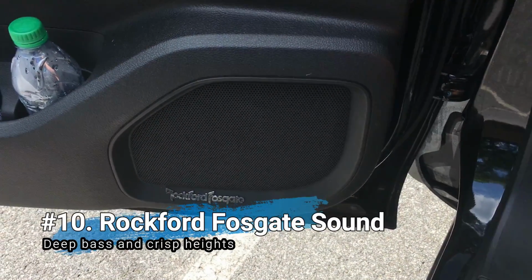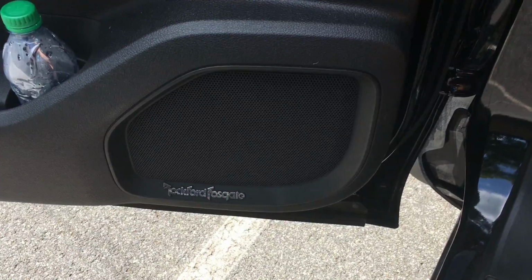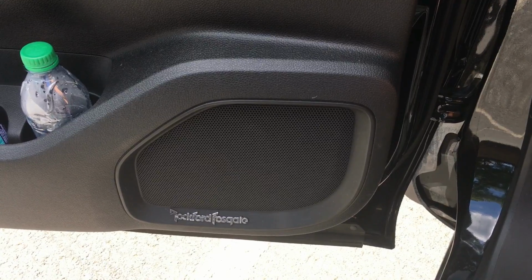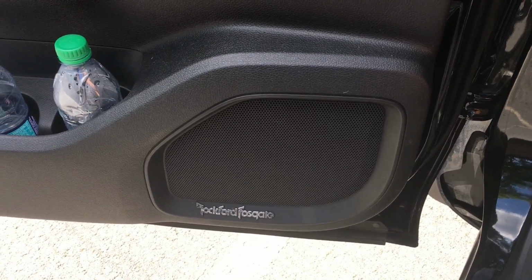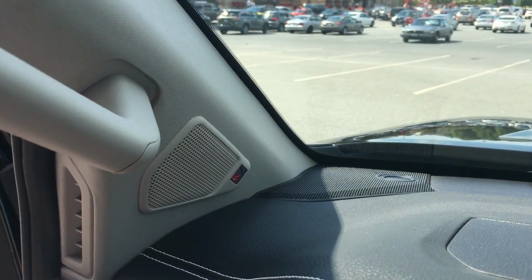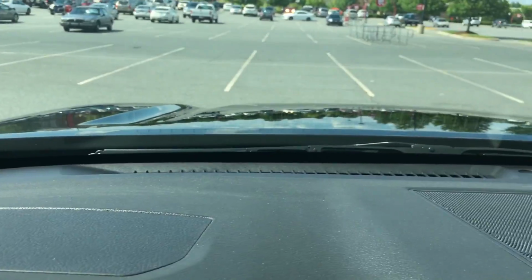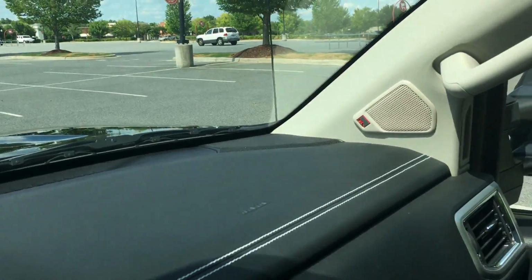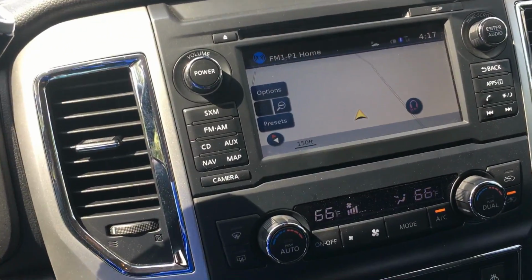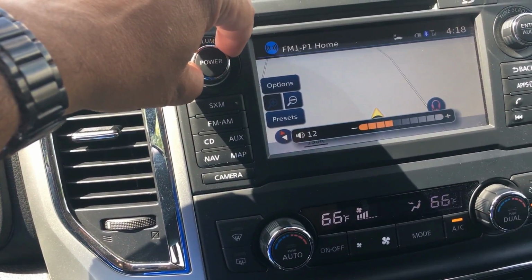Last but not least is the Rockford Fosgate sound system. This thing is killer. I've had a Sierra before that had a Bose sound system in it, and I think the Rockford Fosgate sound system actually puts that to rest. Here we have, I think, 10 speakers including a center channel. You have tweeters in the A-pillars. You have the speakers in the doors and in the back doors, and there's a subwoofer somewhere. That sounds really good. I don't know if you can hear that, but it sounds really good.